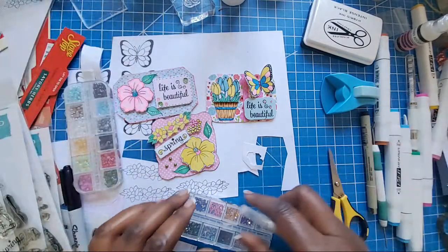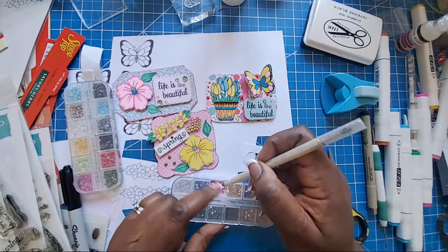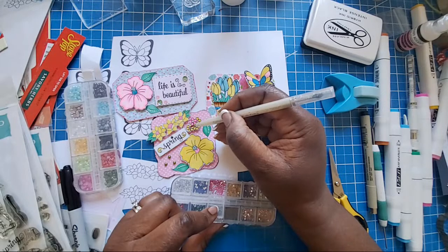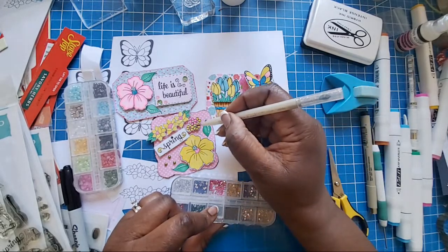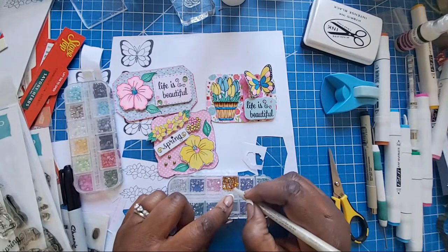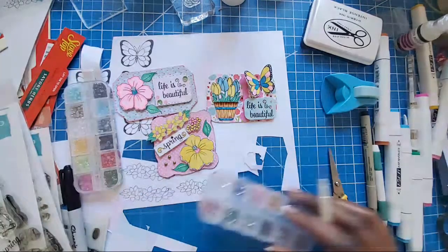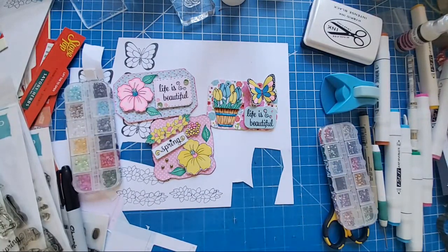Look at everything. If you start the process, everything will line up the way you want it to. You just have to start, right? I didn't know that this is what these embellishments were going to look like when I first started. But I just started the process and enjoyed the process. And this is what happened. So I'm just being careful because, you know, it has to dry.